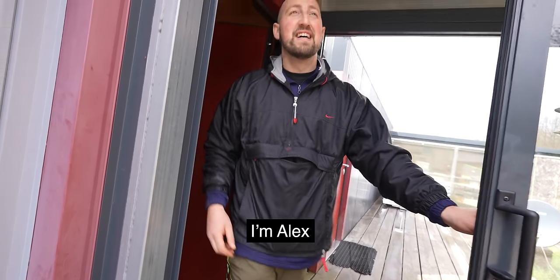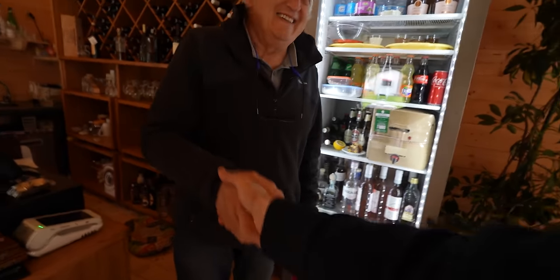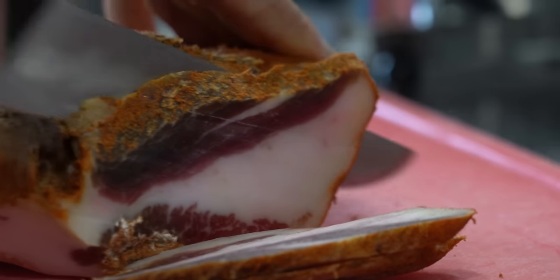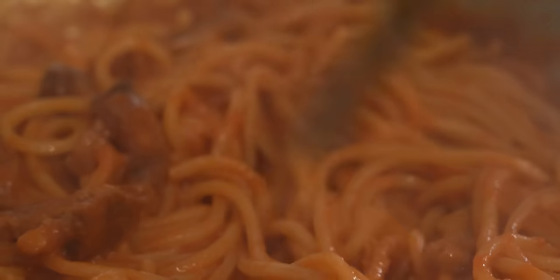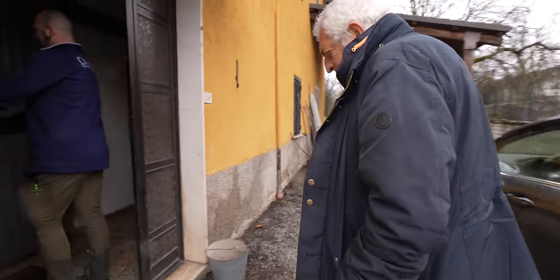Ciao. Ciao. Sono Alex. Piacere, Remo. Io sono il figlio di Ernesto. Oh, super. How are you? Ernesto, ciao. Nice to meet you, man. This is Ernesto Berardi and his son, Remo Berardi. Their family business has been producing guanciale here for over 6 generations. I met them at their restaurant where they serve classic pasta dishes from the region with their amazing products, of course. Mm, ça c'est bon. Hein? But what I really wanted to see first was where they make guanciale. Benvenuto. Wow.